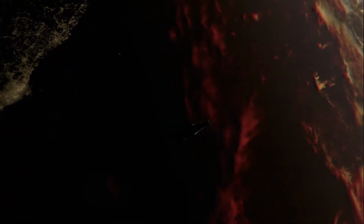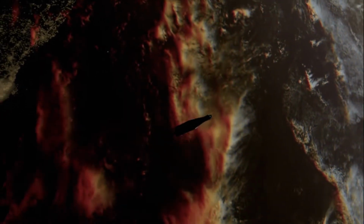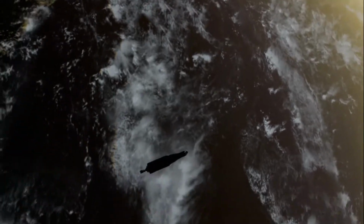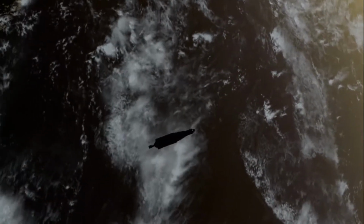Cool. Oh, it's going into the light. Look at that. You could only see like the very top of it, but now you can see the whole thing. I like how they did that. That's an amazing work of lighting there.